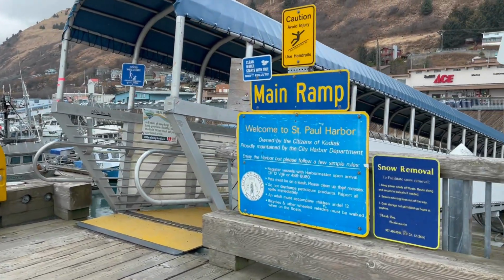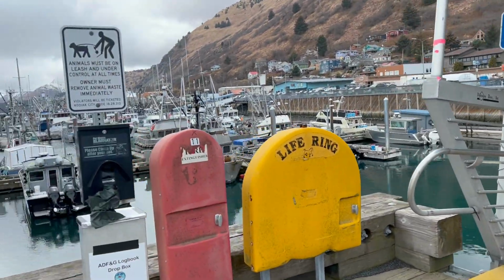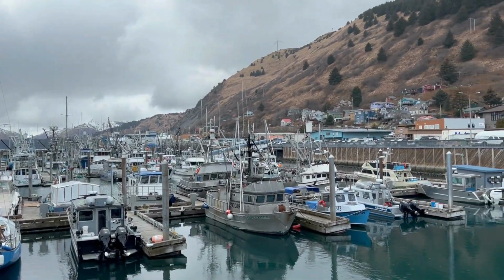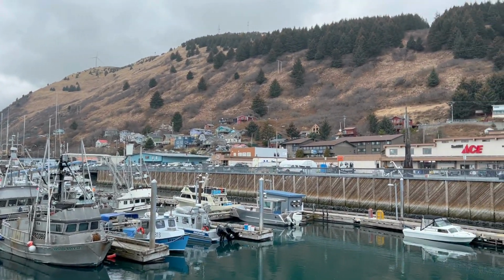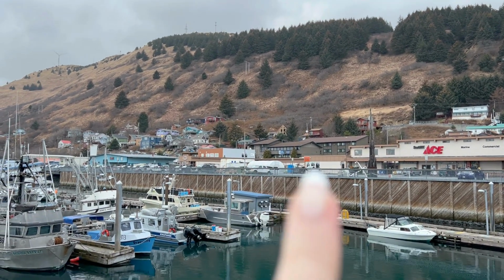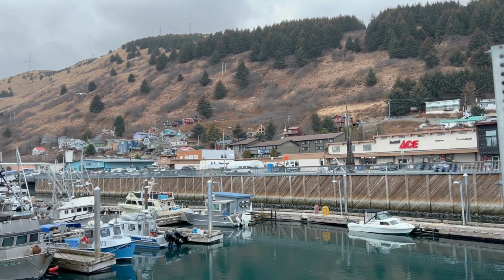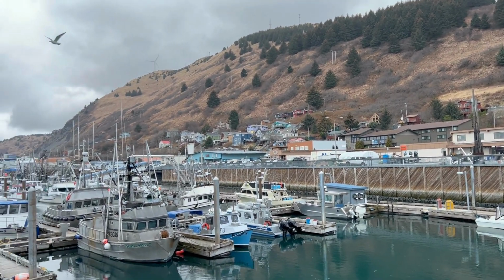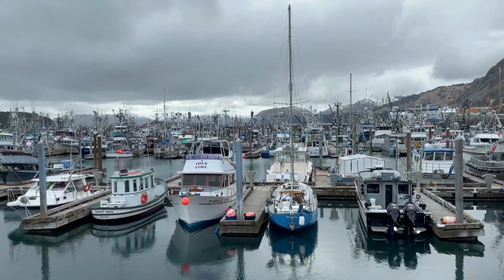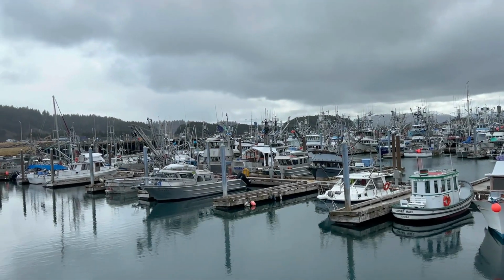So this is the harbor, St. Paul's Harbor. Downtown harbor. Just give you a look at some boats in the hill. And that brown building right there is the hotel where we're staying. And that's the road we've been on to that coffee shop and everything. Kodiak Marine, and that's all the businesses I got in video earlier.